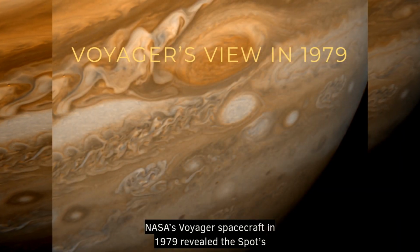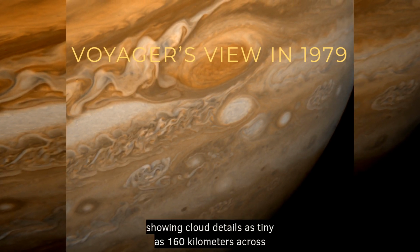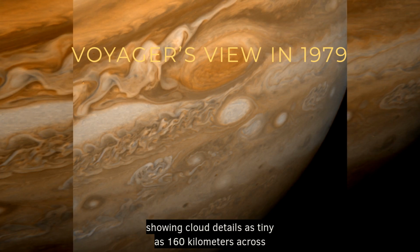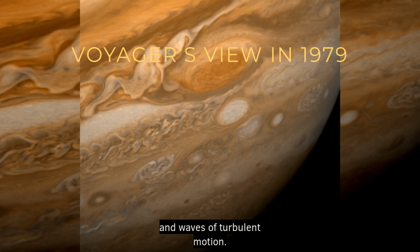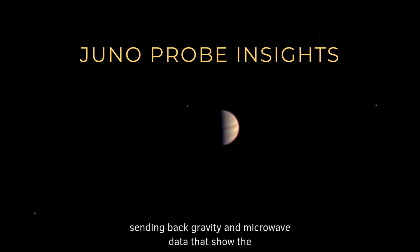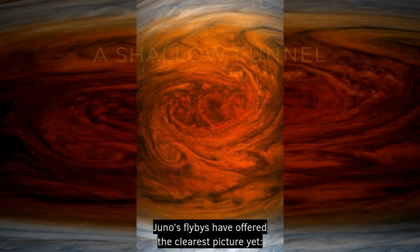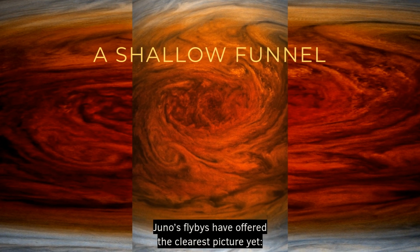NASA's Voyager spacecraft in 1979 revealed the spot's complexity, showing cloud details as tiny as 160 kilometers across and waves of turbulent motion. Today, the Juno probe flies above Jupiter, sending back gravity and microwave data that show the spot's truly thin depth and its energetic upwelling clouds. Juno's flybys have offered the clearest picture yet.